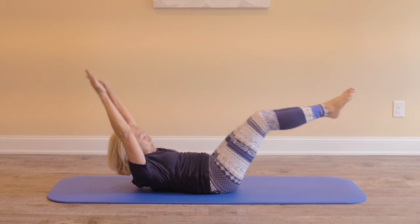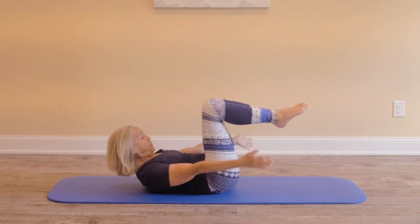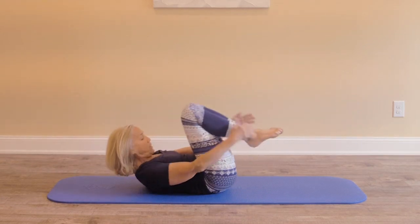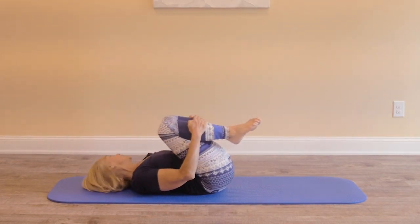And we only do each one of these things 5 times, and it lasts the length of a breath. So we inhale to get big, exhale to get small. Take the head down and take it from side to side.